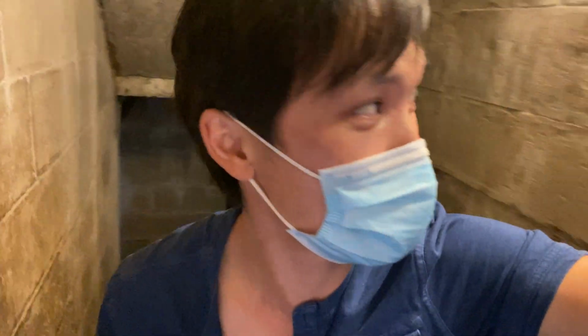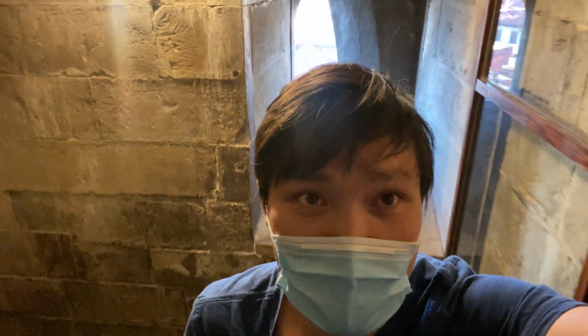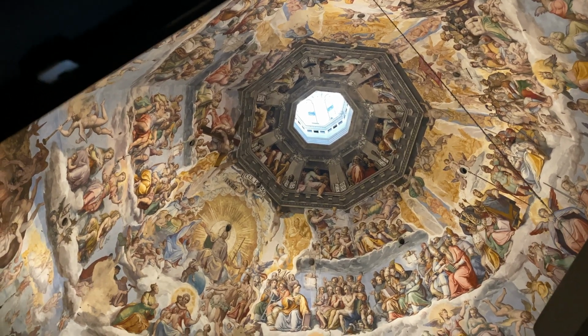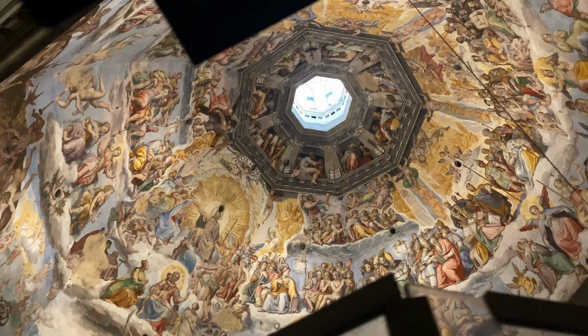Even if you're not into views, and generally I would say I'm okay about views, people don't make these kinds of domes anymore. And there's also not that many of these dome churches in existence, even in Europe. So it's a great opportunity to experience something very new and unique. Totally worthwhile.